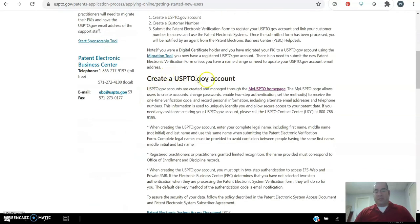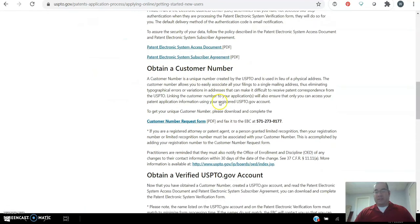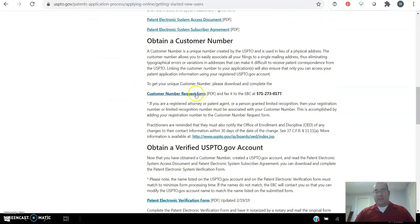So we've created our USPTO.gov account. Step 2 is obtain a customer number. And here is that link now. But before I go to that link, I want to call attention to this fax number. When you're done filling out this form, this PDF form with your information to get a customer number, you want to fax that to 571-273-0177. So let's have a look at the form itself.